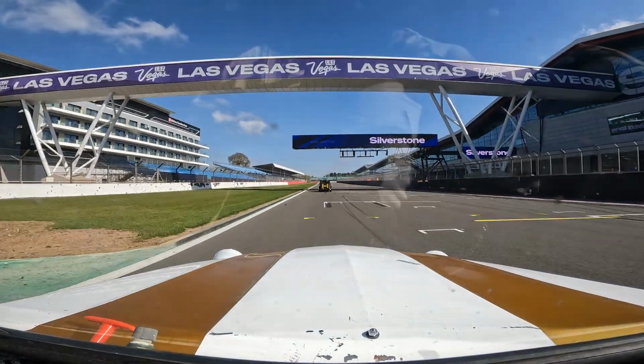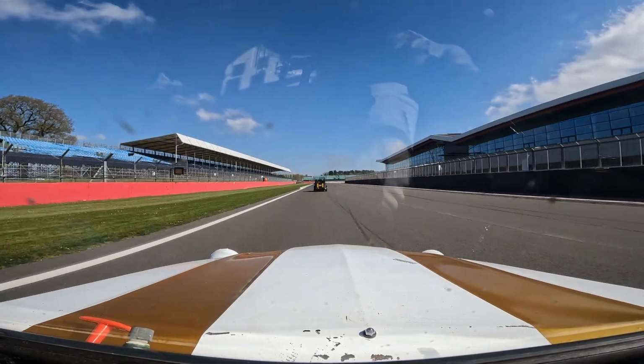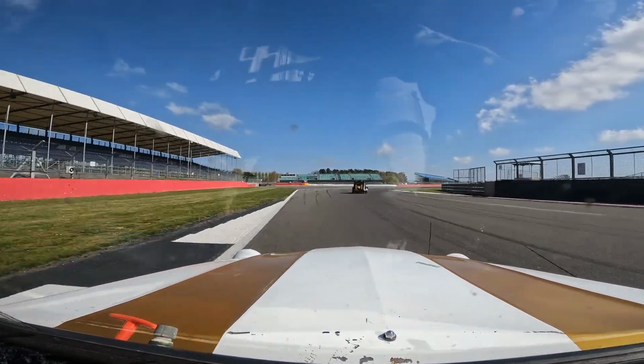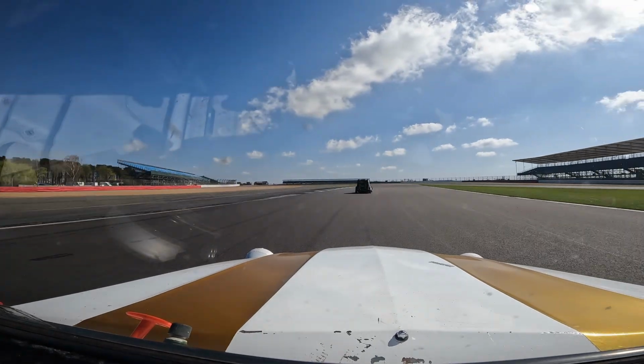As you can see, giving myself a nice gap to Rob ahead. He was struggling with a bit of rear end grip. He didn't have any rear end grip essentially. So I thought if I give myself a really nice gap, that'll allow me to tow up to the back of him and hopefully catch him by the back straight.